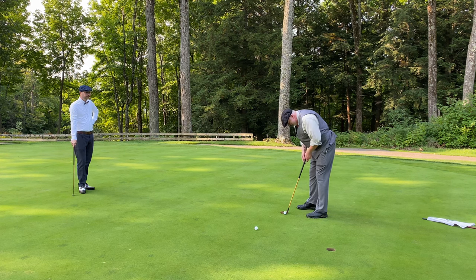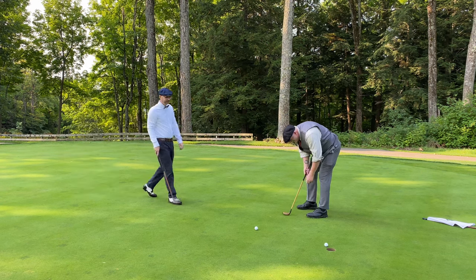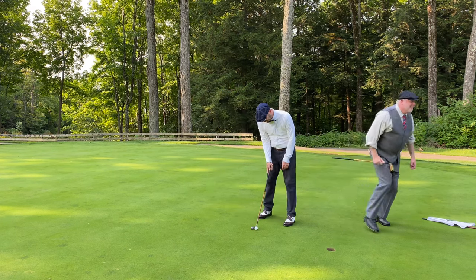I'm just taking a guess here. Yeah, we're both really tentative right now on this putt. Well, that green. First green.